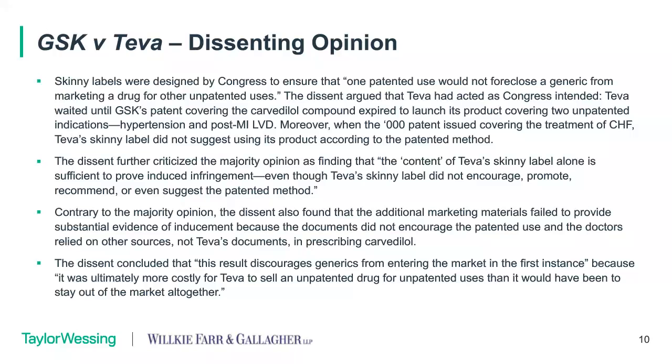Now, the dissent actually followed an approach that was similar to the district court in that it addressed the skinny label period and the full label period separately. And the dissent really focused on the goals of the Section 8 statute, and the realities of why this carve-out is necessary.